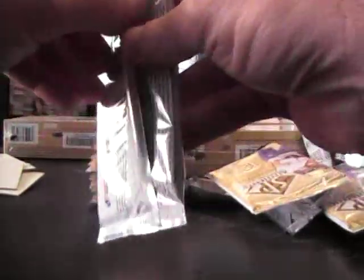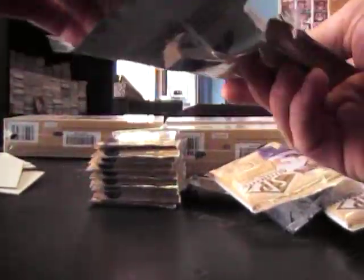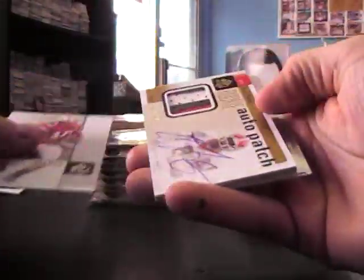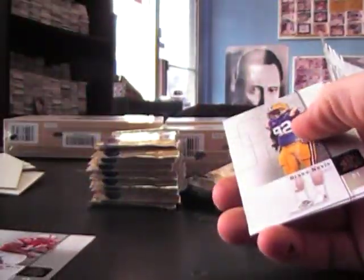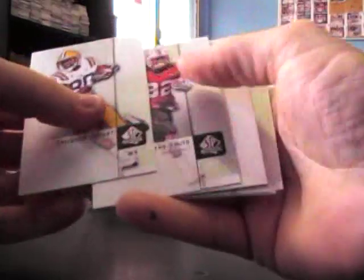Base. Base. Jim Kelly. All right, here's the patch. AJ Green to $2.99. That's a nice one. So far, that's probably the biggest one as far as the rookie pack auto. And a jersey auto of Cam Newton.